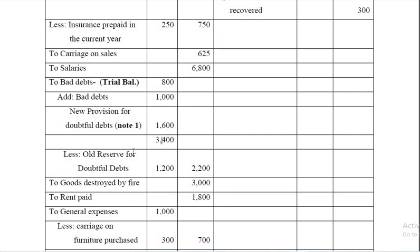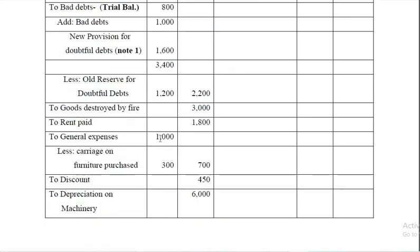Both can be used for the same thing, either reserve or provision, but more appropriate is to make use of provision rather than reserve. So old reserve for doubtful debts 1200. So 2200 is the net value. The formula here is total bad debts, add new reserve or provision for doubtful debts, minus old reserve for doubtful debts. That is the formula. If old reserve is more than the total of these, then it will come to the credit side.